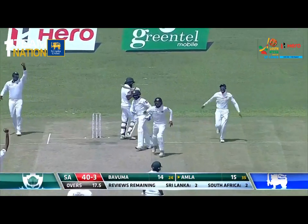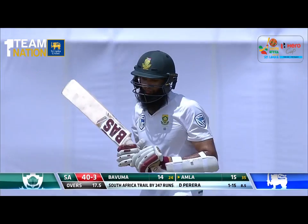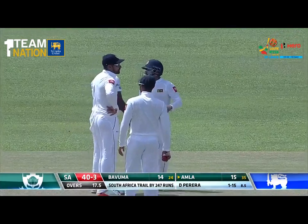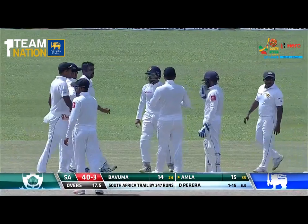Now, is this out? I think the Sri Lankans are very, very confident. Amla's not walking. Will they review it? I think they have. So let's see.